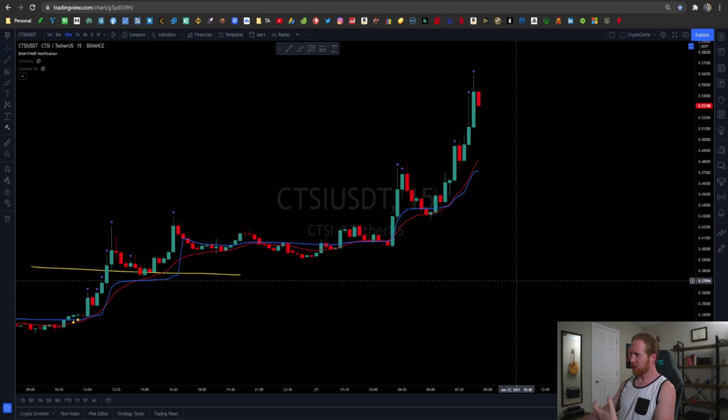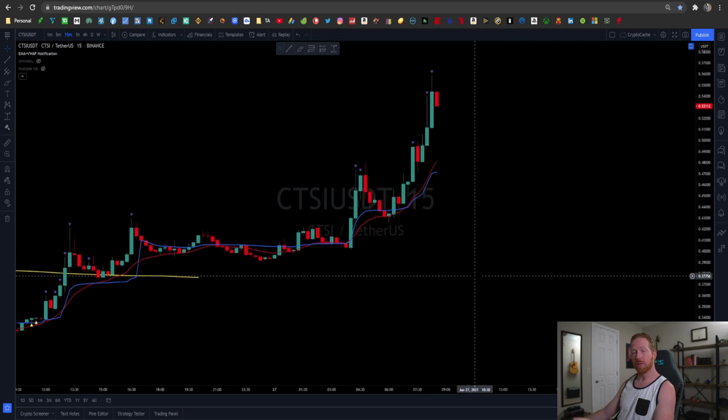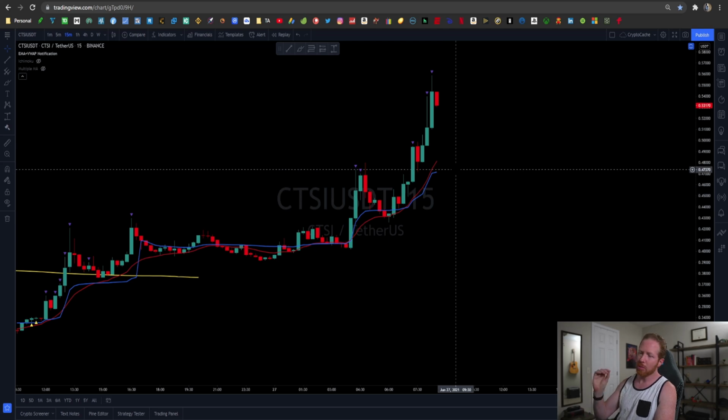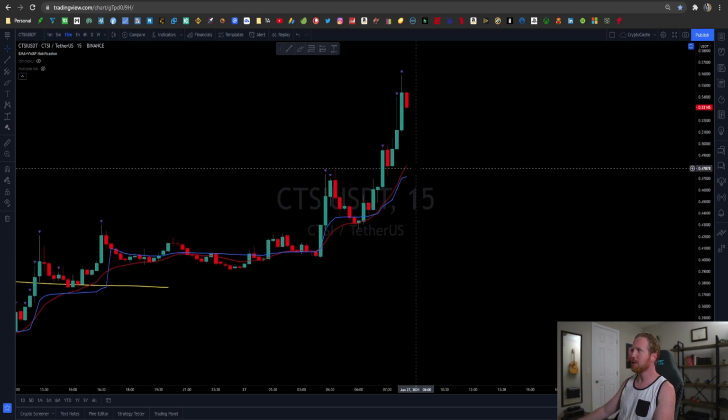Furthermore, the VWAP line, that is the blue line here, that's the volume weighted average price. The volume is expressed as a price on this indicator. In other words, it takes the last 24 hours of volume, tells us what the price should be based on the amount of volume that's been occurring. So in other words, when the price is above the VWAP line, that's a support level. When it's below, it's a resistance. We're seeing that as a major support right now.